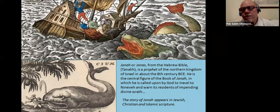There were also Christian influences, because back in the day when the Portuguese and the Dutch were out exploring the world, they had strong Christian influence. And of course, this is a scene depicting Jonah, one of the minor prophets. His story appears in the Jewish scripture, the Christian scripture, and the Islamic scripture. And the deal is that Jonah was being sent to some place by God to ask the people to behave themselves. He didn't want to go.